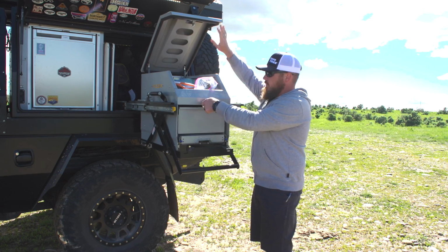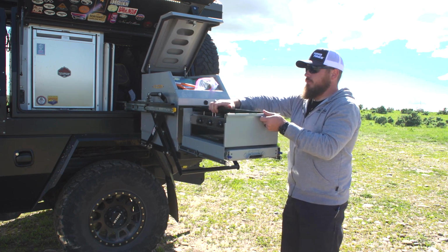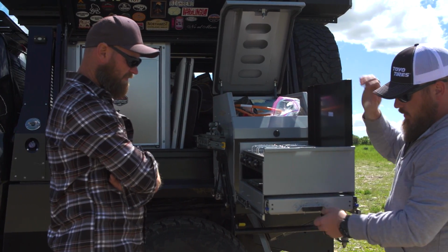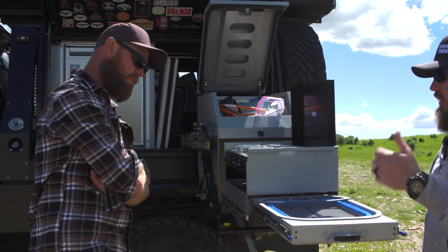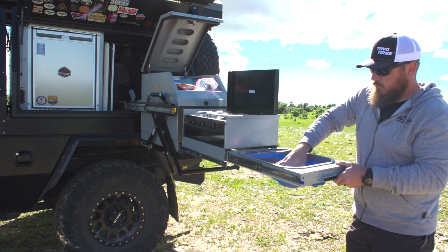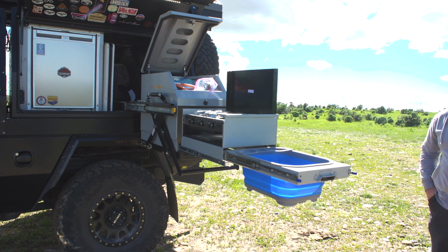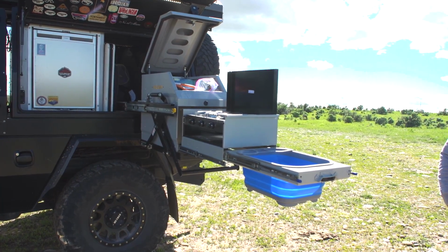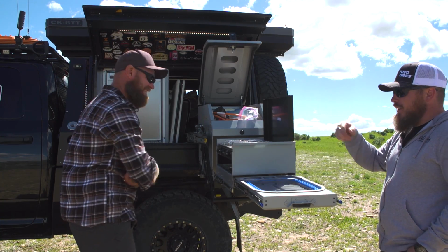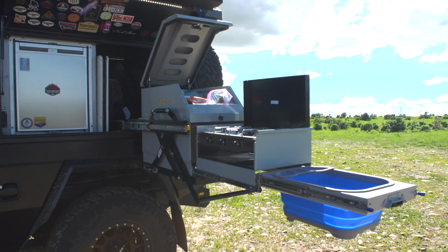I've already seen it, but I haven't had a good look at it yet. The stove comes out, and then the sink. Okay. Sink basin, a lot like the X2. Very similar to the X2. It works good. I have to use a step stool because I'm short, so I can't cook in it, but it actually works really good.